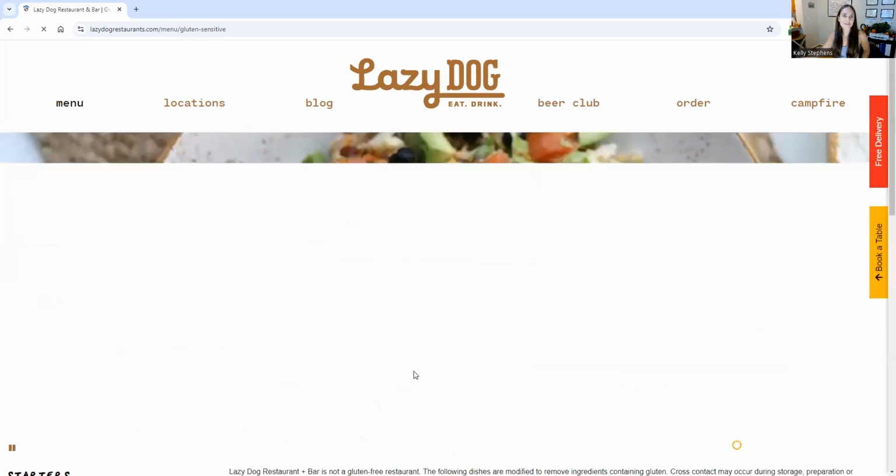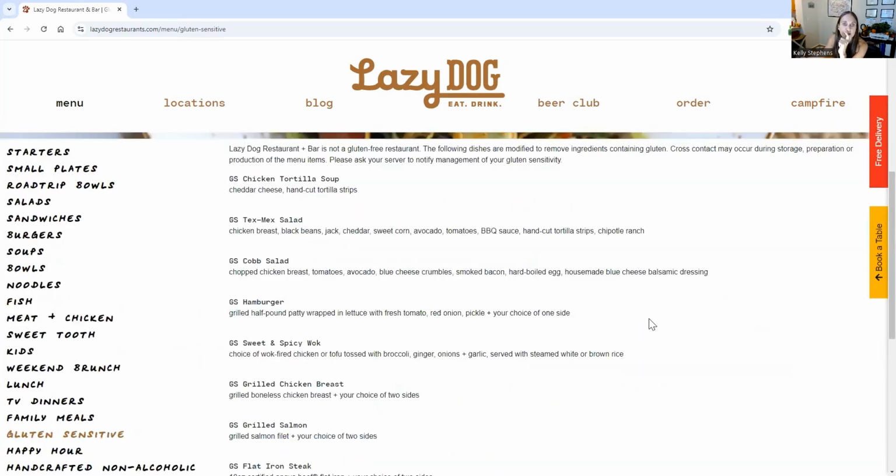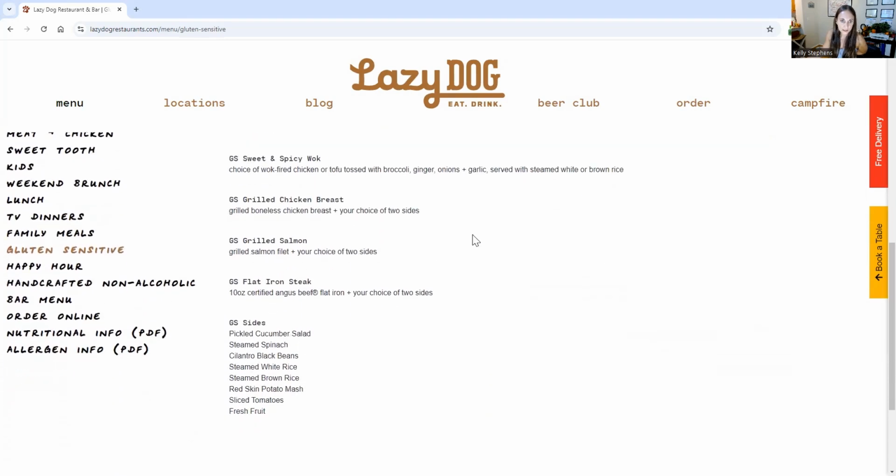Let's look at the gluten sensitive menu. So you can do gluten sensitive tortilla soup, the Tex-Mex salad. Okay, I like that because, I wouldn't do the tortilla strips though, but it's gluten sensitive. What's gluten? I don't understand. Gluten sensitive just means it might, maybe because it's been prepared in a place with gluten. That's maybe why. Here we go. Pickled cucumber salad, steamed spinach, black beans, white rice, brown rice, red skin potato mash, tomatoes, and fruit.